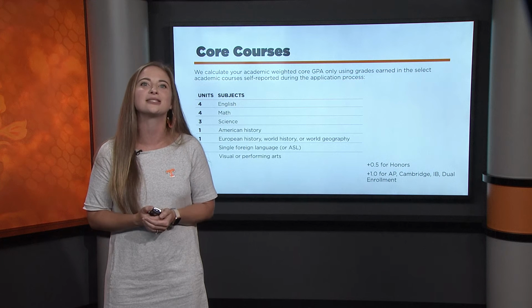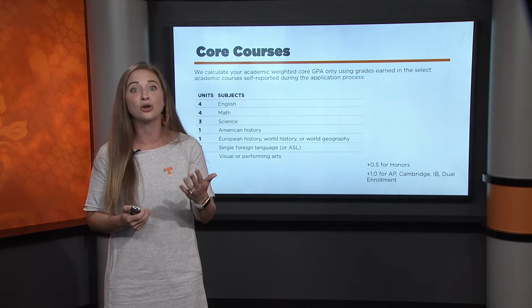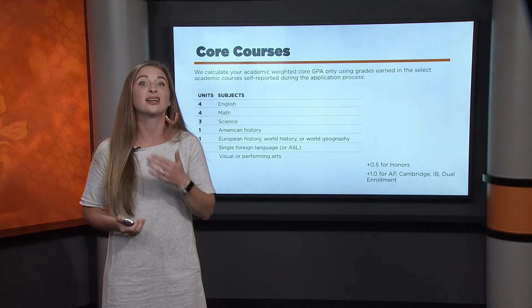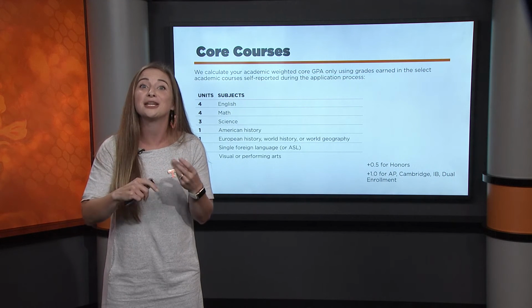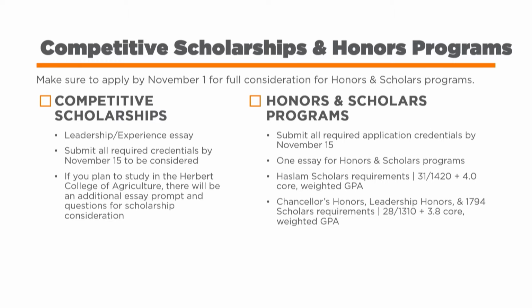We will utilize your senior year grades if you'd like us to. Simply log back into that self-reported academic record after those grades are final, change your SAR, and then shoot us an email and we'll make sure that we recalculate your GPA. Because this is what we use for financial aid, scholarships, and admissions purposes. So it's pretty important.